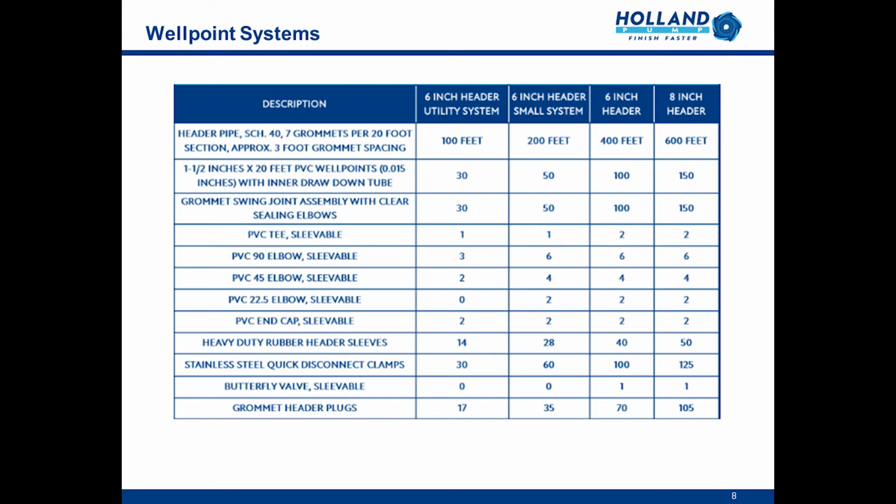Holland Pump has engineered prepackaged wellpoint systems to take the guesswork out of ordering and dewatering a construction site. The small systems are often used by contractors who do utility hookups, pipe repairs, or installation of underground tanks. All other systems contain quantities of fittings for foundation layouts, U-shapes, and line utility work.